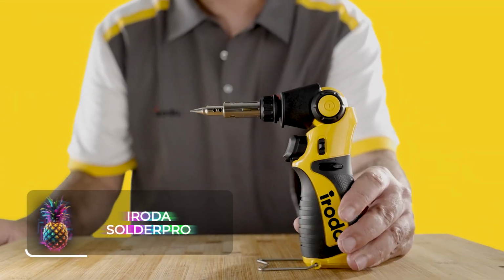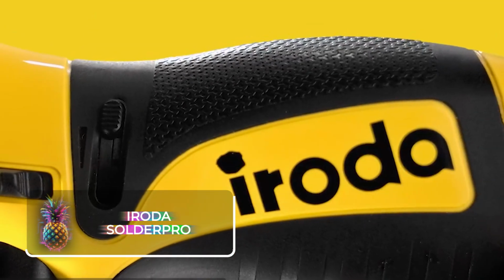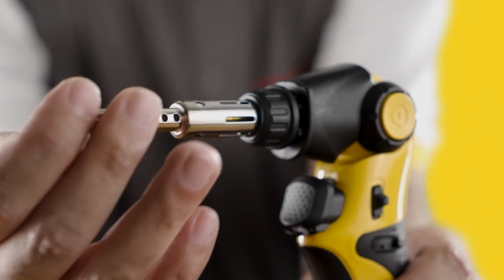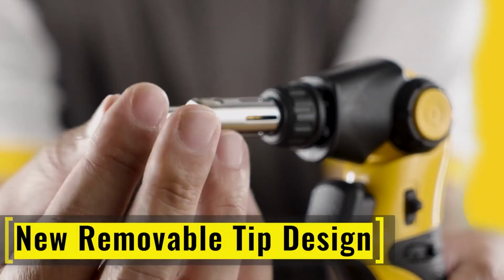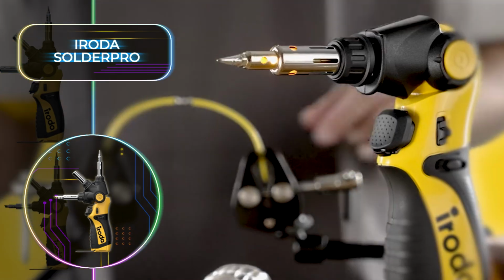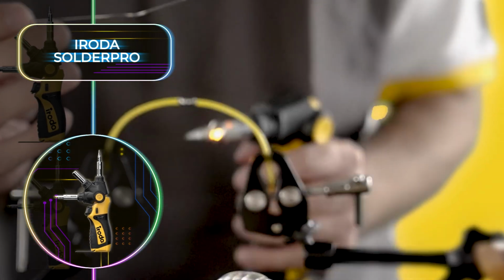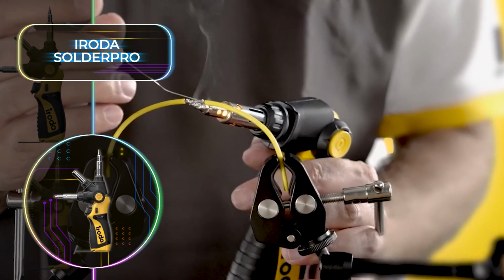iROTA Solder Pro. To call the iROTA Solder Pro an upgrade to the traditional soldering iron is a bit of an understatement. While in development, the makers decided to make the tip smaller and also detachable, helping you reach the most awkward of spots with much greater ease. And the powerful little torch frame is now much more controllable, so no more messy blobs or damaged components.